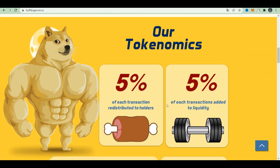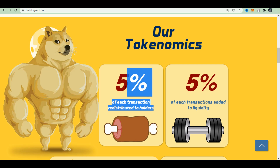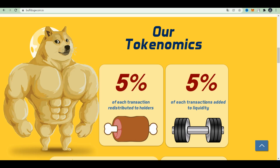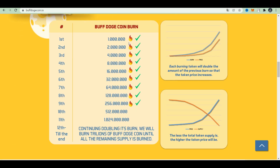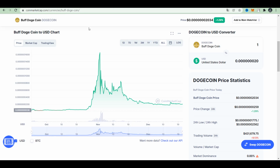As for the tokenomics of the Buff Doge Coin project, 5% from each transaction is distributed among the holders, as I said before. And also 5% from each transaction is added to the liquidity pool. In total, the tax is 10% of each transaction. As for token burning, as we can see on this table, more and more tokens are burned with each round. As I said, each round burns twice as many tokens as the previous burning round. Everyone knows about the benefits of burning: the fewer tokens that remain in circulation, the more the price of those tokens will go up. Now let's take a look at the price charts of Buff Doge Coin.